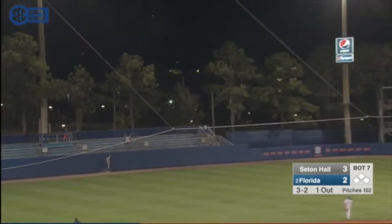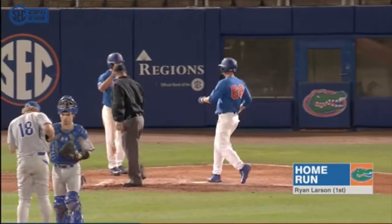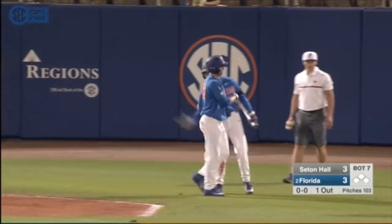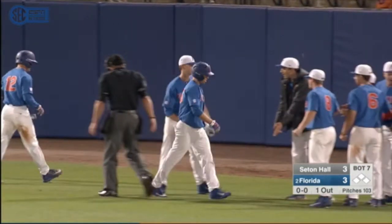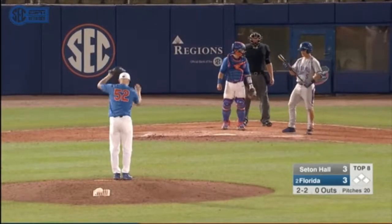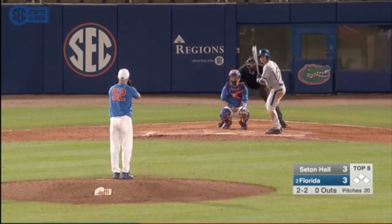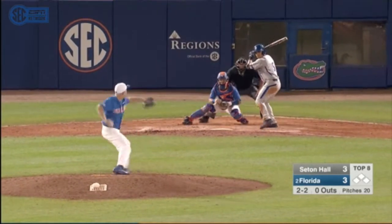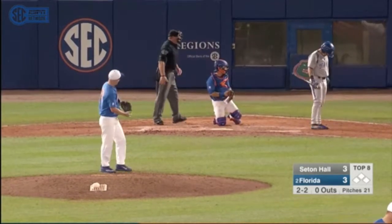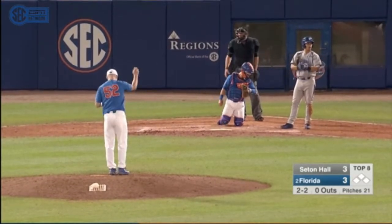This one is a no doubt. He did not miss that one. That one left in a hurry, and just another great job by Ryan Larson to battle Dana, not give in, not chase those pitches down, work the count back in his favor, and gets a pitch, and he does not miss it. Had the feel of that game 1 when Seton Hall trailed and just clawed their way back. Now you look at the Gators doing the same thing, down 3-0. They cut it to 3-1. They get the run pushed across 3-2, and Larson with the big fly to tie it at 3.